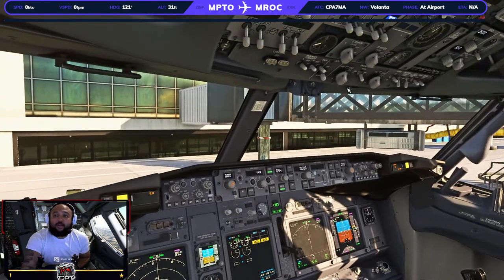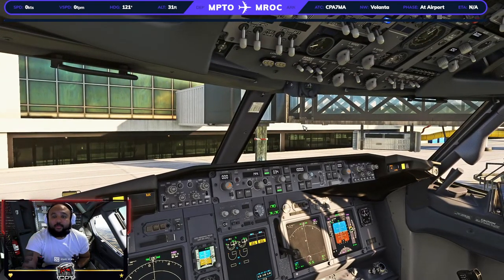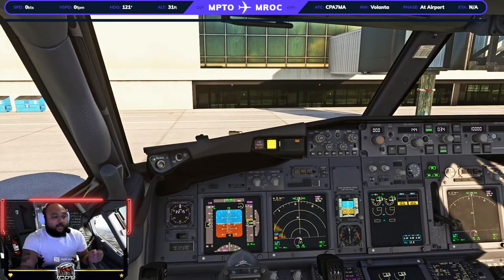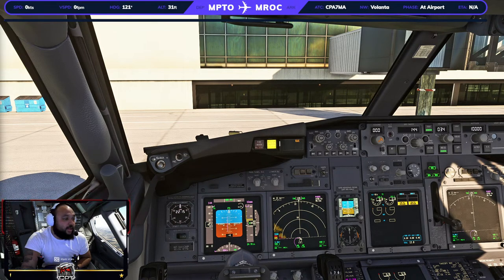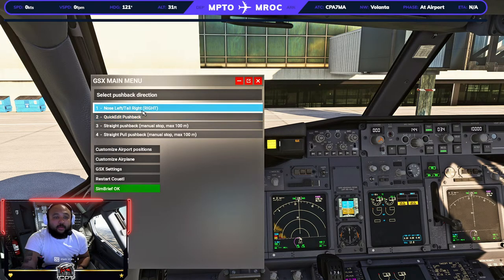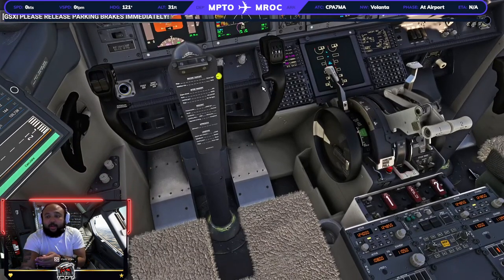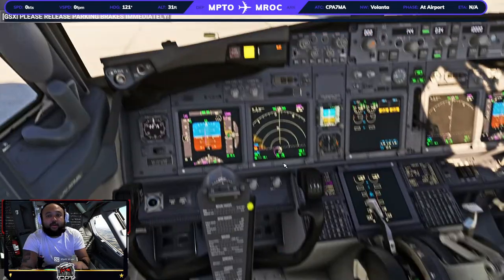Locking gear, okay. Just make sure the airplane noises are good, alive, and well. Yes, they are. Lovely. We want to go nose to the left. Yes, please. Parking brake was off. There you are.